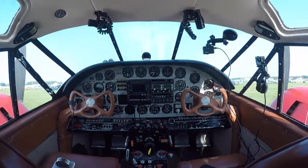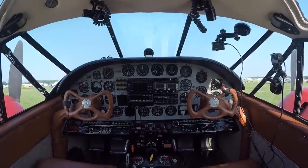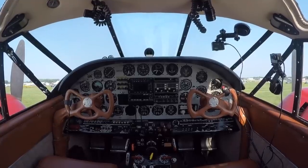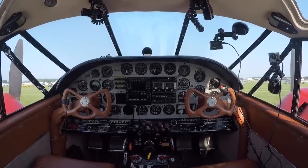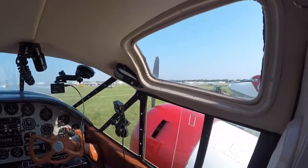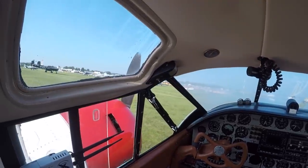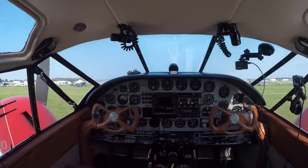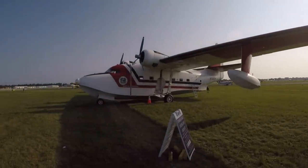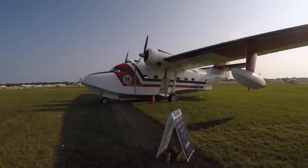And the cockpit. I said it once before, the windshield looks pretty small from here, but the visibility from this plane is actually excellent, both forward and to the side. And there are these windows up here on both the right and the left side that provide very, very good visibility out of the cockpit. I can't help but take a quick peek at our neighbor here, the Albatross. Wow, that's a beautiful airplane.